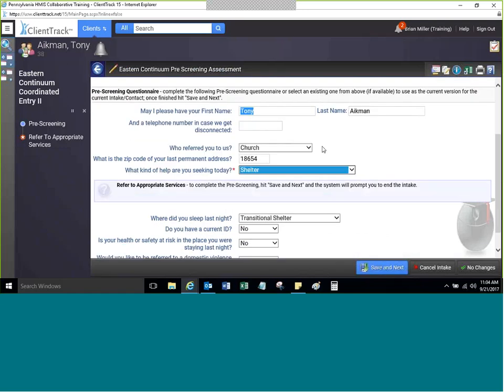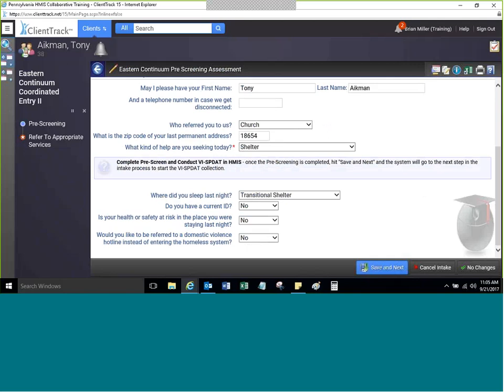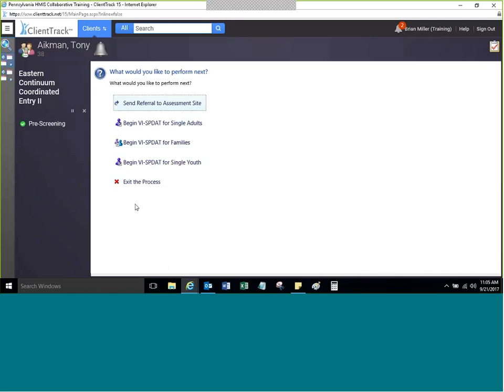But what we're going to do is show you the shelter, since that's the main focus of the coordinated entry system for the literally homeless. And this is actually showing you what it looks like up here when a person does have a previous pre-screening. You can choose it. You can even delete pre-screenings that are mistakenly added or maybe duplicates. We do have that option as well. But we're going to go ahead and put it on shelter because that's what this person needs. And when we hit Save and Next, the system is going to realize that person should be in the coordinated entry system. We want to move forward. And it gives you a screen that basically allows you to begin your VI SPDAT.